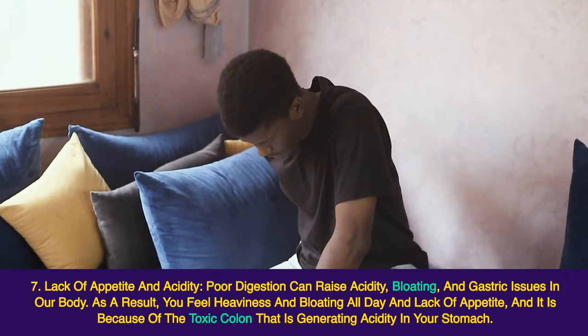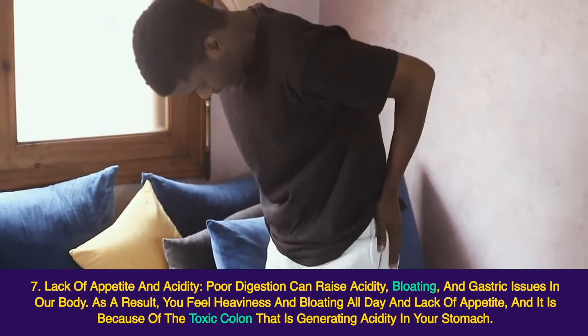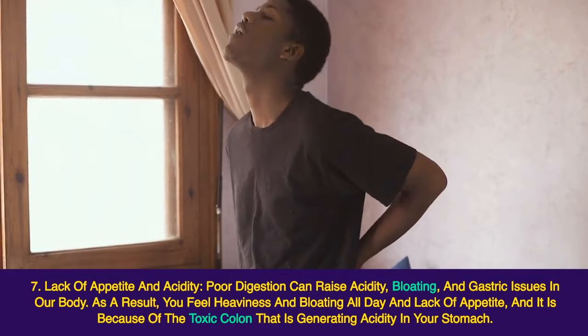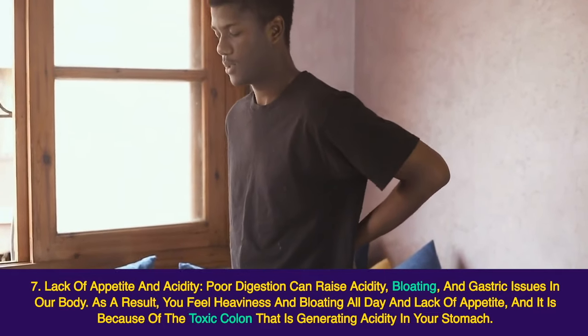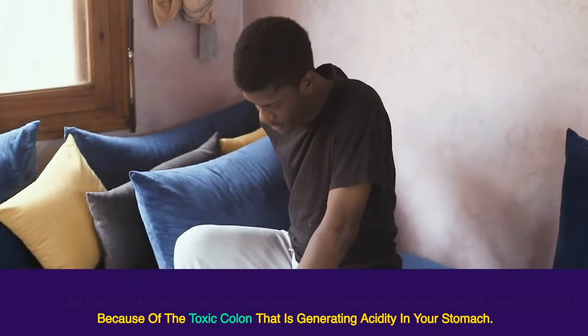7. Lack of appetite and acidity. Poor digestion can raise acidity, bloating, and gastric issues in our body. As a result, you feel heaviness and bloating all day and lack of appetite, and it is because of the toxic colon that is generating acidity in your stomach.